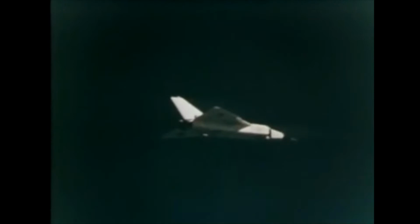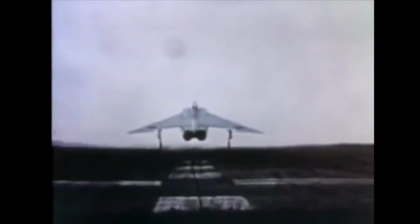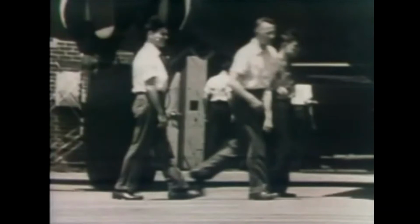After 20 years, the Arrow is still remembered, and the questions remain. Why was it really canceled? And why did the government wish to eradicate its memory? The tragedy of the Arrow, like so many tragedies, began in hope and optimism.